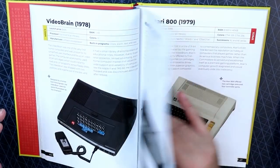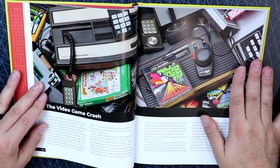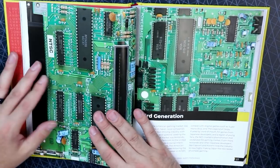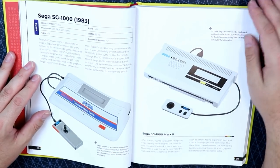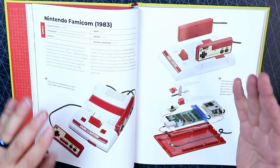The Video Brain, I've heard of the Video Brain. The Atari 800, the Video Game Crash, here we go. So it's broken up by year, it's going through, and bam, the Video Game Crash talks about that. Third generation, jumping into that. So, oh man, the SG-1000 came out in 83. The Mark II, the Famicom.